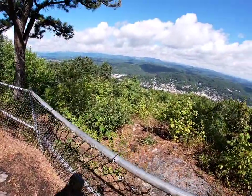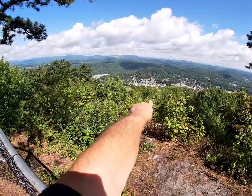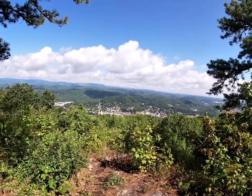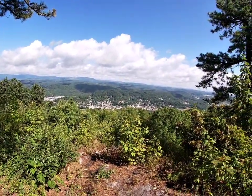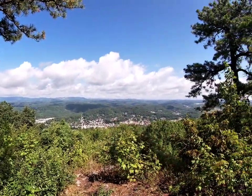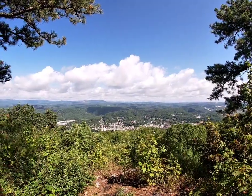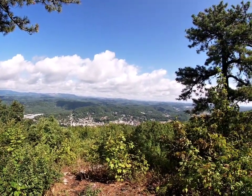There's the town of Norton. Directly ahead, if you see where my finger's pointing at, right there. That's where Flag Rock is. You'll see the flag right there. There's a trail that leads closer to the rock, but you can't get to it unless you have climbing gear. But there's the little town of Norton, and beyond that, you have Pound, Virginia, Clintwood, Virginia, and beyond that, Kentucky. So, I mean, this is just wilderness out through here. Really is.